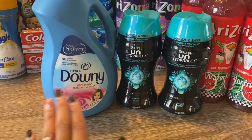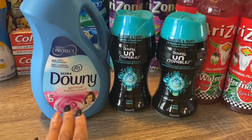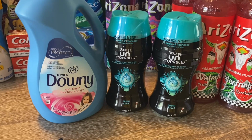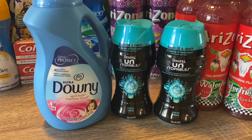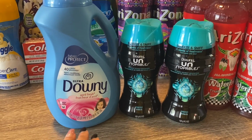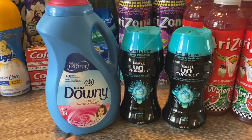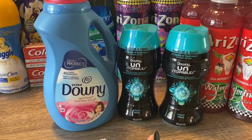So each one cost $2.99. So $2.99 times 3 is $8.97. Again, no coupons, but when you buy three, you will receive a $3 registry reward back. I did get my registry reward back, but I used it on my second transaction. So $8.97 minus the $3 registry reward that I received back brought my total down to $5.97 for all three, or it makes each one $1.99.